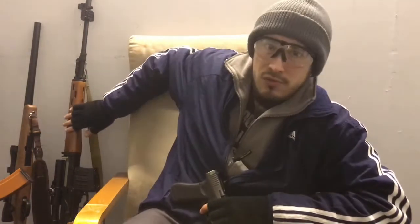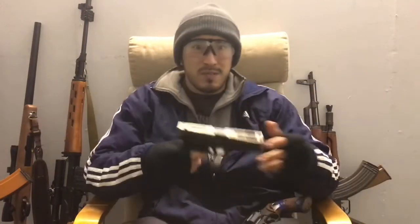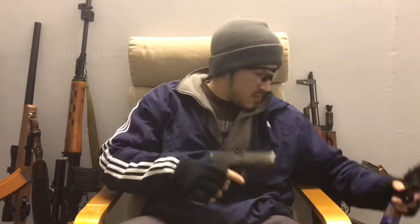Again, it's preference, but the reason why I recommend these as a secondary is quite simple, because I'm going to get to it soon enough. You need one of these, especially if you're going to be fulfilling the DMR role or the sniper role, because if you have one of these, that's fine if someone gets too close to you. Enough said on that.